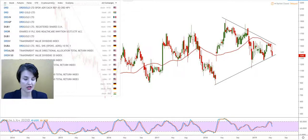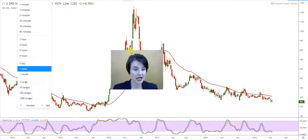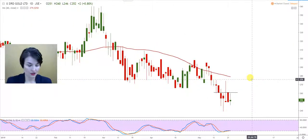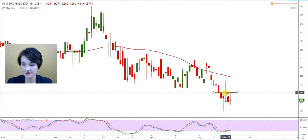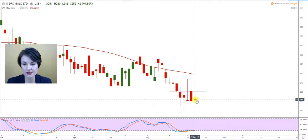Paul wanted us to look at DRD for a short-term trade, meaning I have to go to a daily graph to see and identify entry and exit levels. Paul, well spotted, sir. This level of 2 Rand 61 is critical. And for the last 6 days, the share tested that level and retraced. And this spinning candle here on DRD shows indecision. It tells us that the investors are not sure what they want to do with the share.